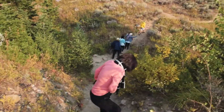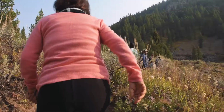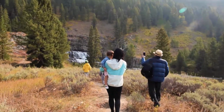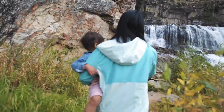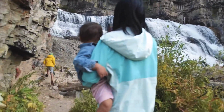Hold on. Gotta hike down this deep area. The scenery was truly mind-blowing. Wow, Nolan! Wow! Oh my gosh! So beautiful!